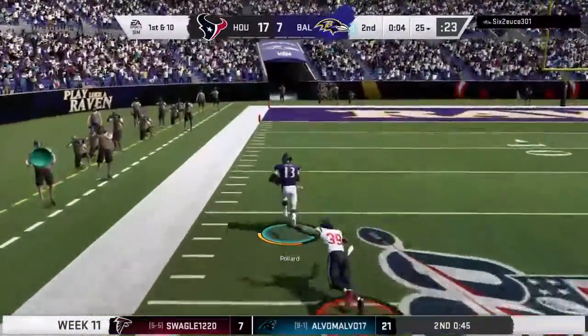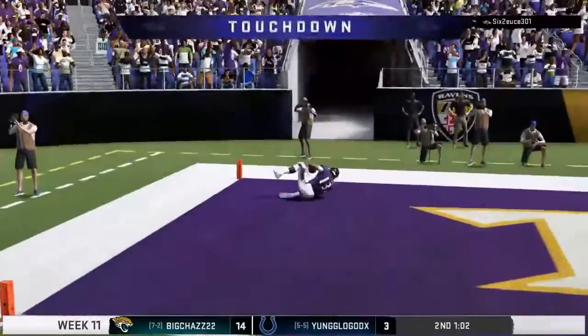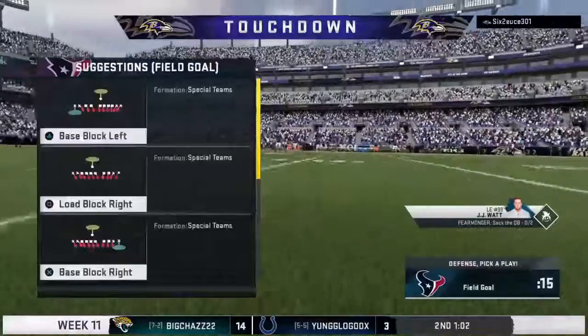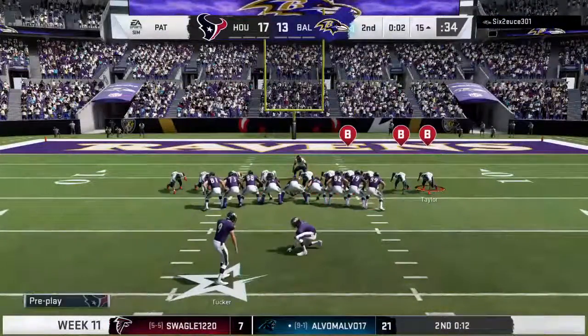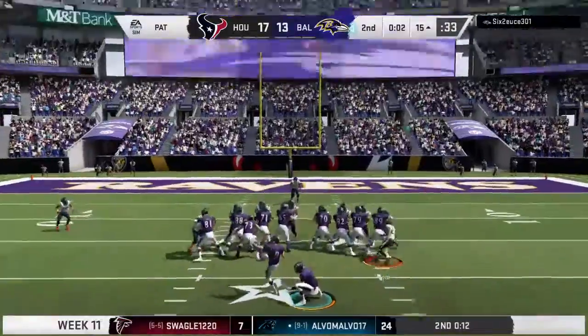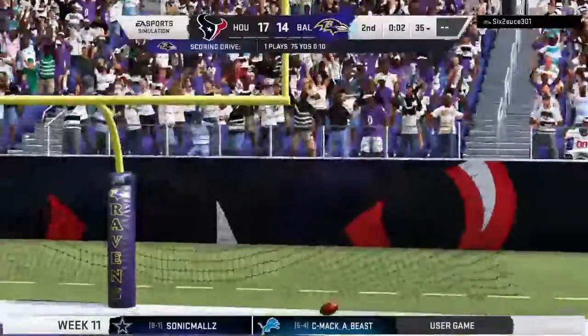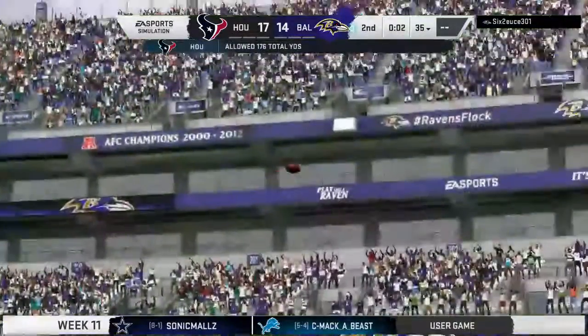And he's got the lane, and there he goes. And all the way in for a Ravens touchdown. Tony Pollard in the final seconds of the first half, as they are now just an extra point away from making this a 3-point game. Tucker with the extra point, and the lead's down to a field goal at 17-14.